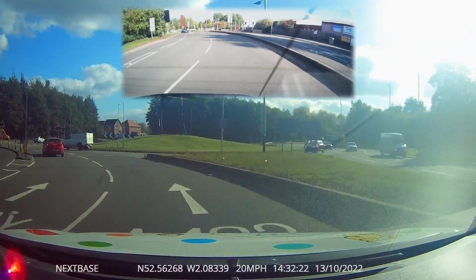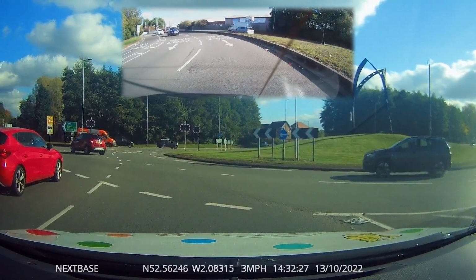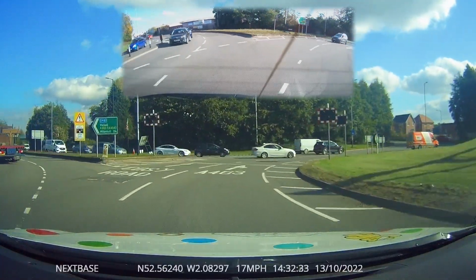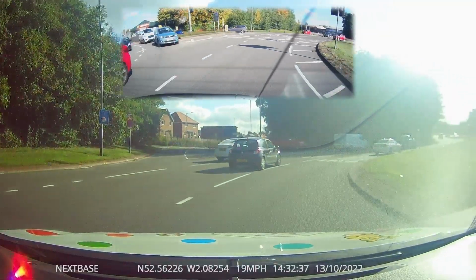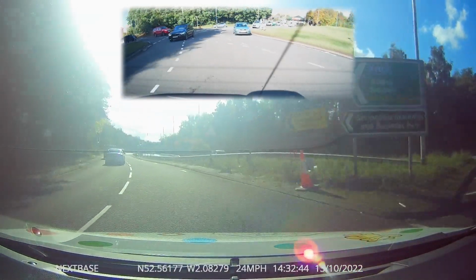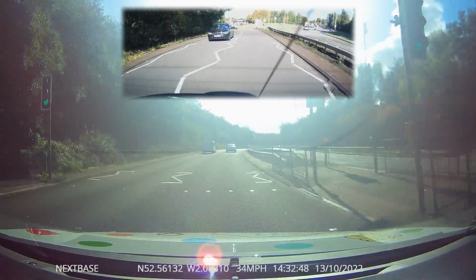Now let's suppose that the roundabout after this one, I was again planning on turning right. Well, is there really any point in struggling to exit to the left lane when it's just as easy to leave in the right lane, put my foot down? It's a 50-mile-an-hour road.